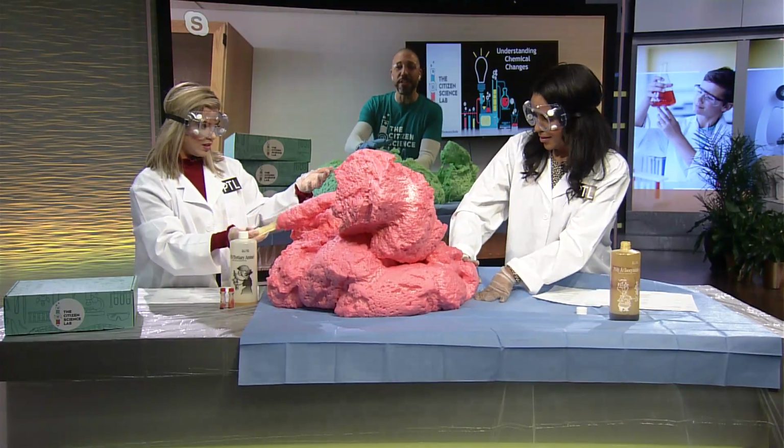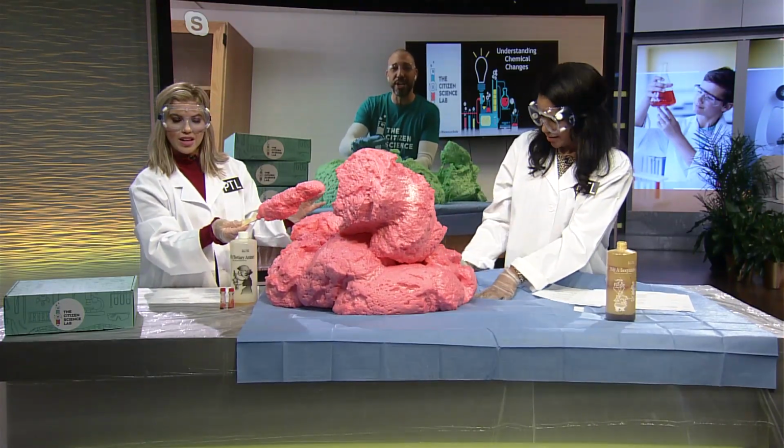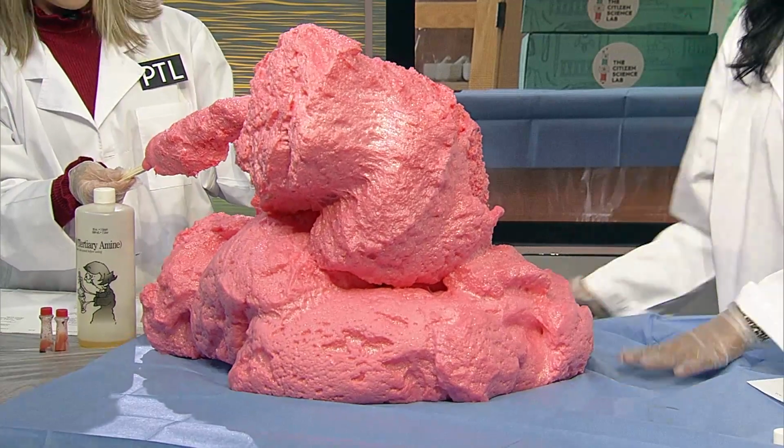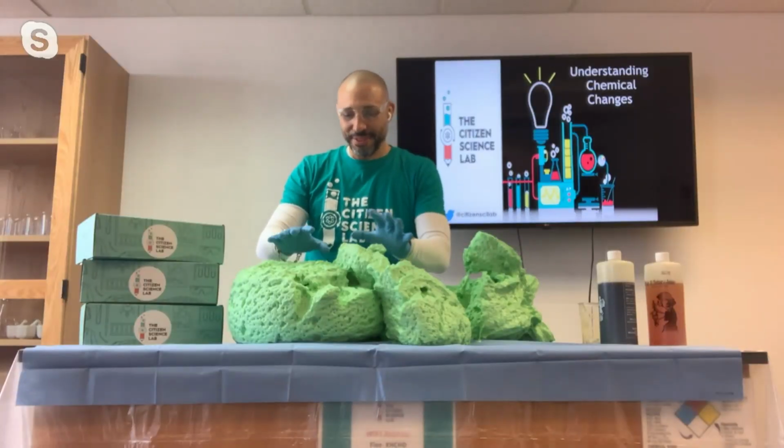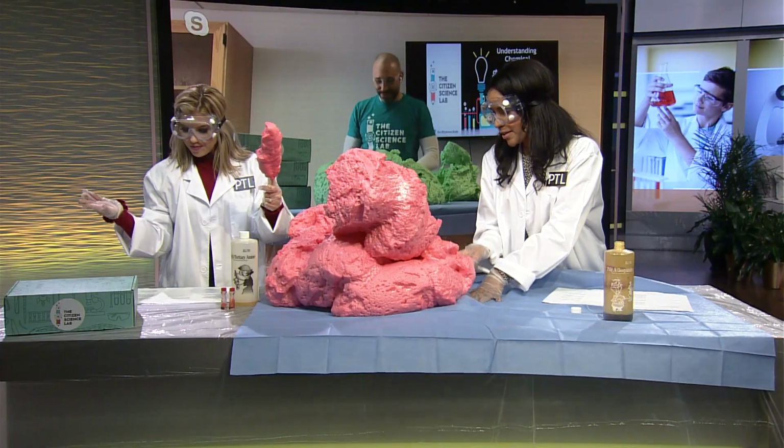That's right. So what you're feeling is an exothermic reaction. That's a reaction that is releasing heat. And you can see it even growing off of the stick. You can kind of pick this up off the table here.